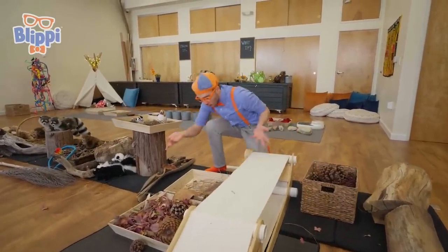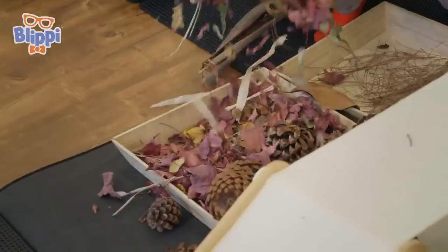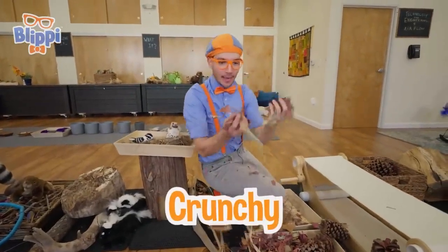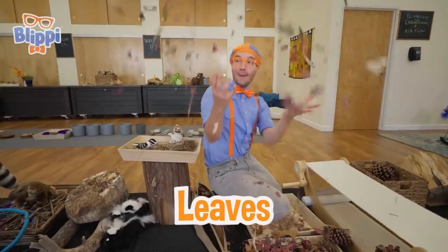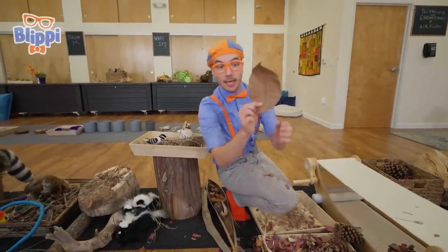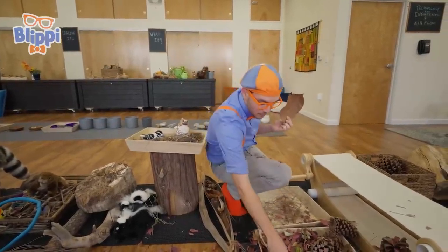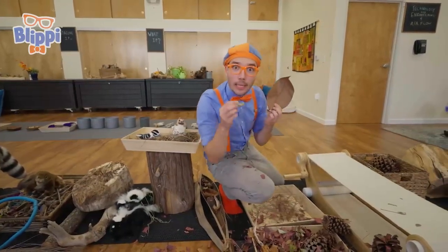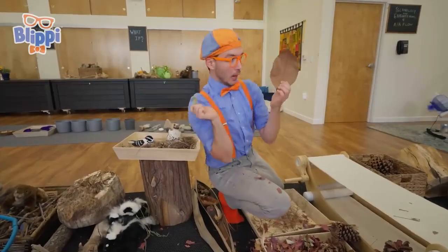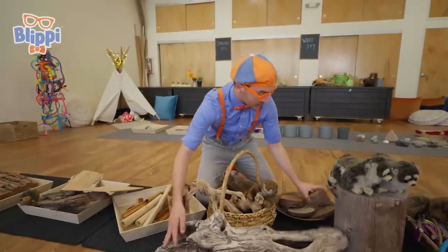Hey, and check it out. These are other parts of a tree. Whoa, do you hear that? They're so crunchy. Yeah, these are leaves. Whoa. Yeah, leaves come in all different sizes. They can be really big, or they can be really, really itty bitty. Baby leaf. Hello. Hello.